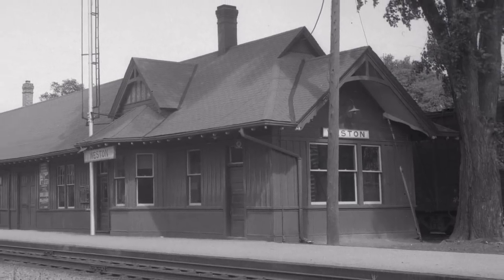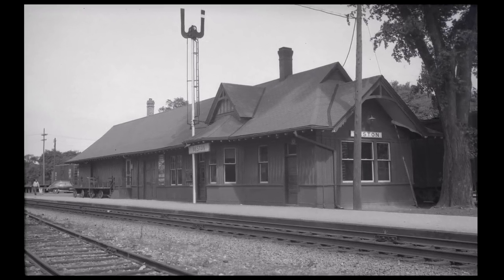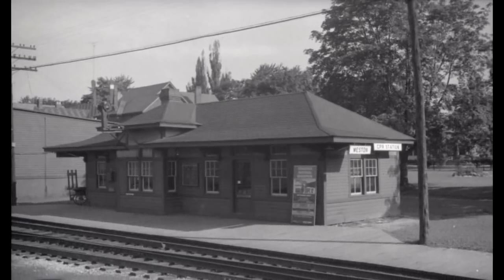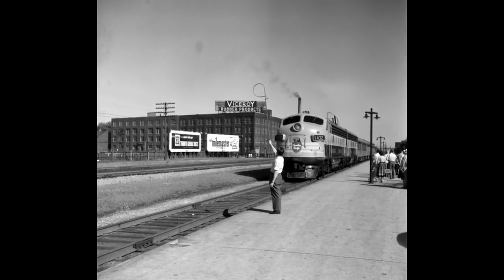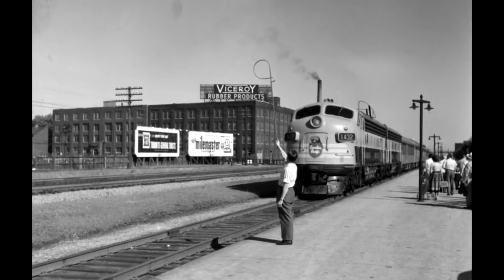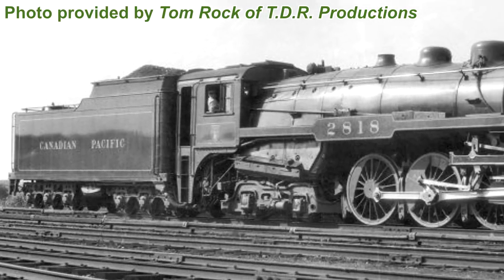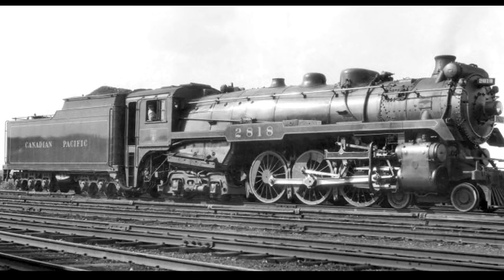The Canadian National Railway, CNR, and Canadian Pacific Railway, CPR, were the first stations built for Weston. The CNR station was built in 1856 by the Grand Trunk Railway, which was absorbed by the CNR in 1923. The Toronto Grey and Bruce Railway went into service in 1871 on narrow gauge rail, which had been converted to standard gauge track by 1883 and became part of the CPR in 1884.